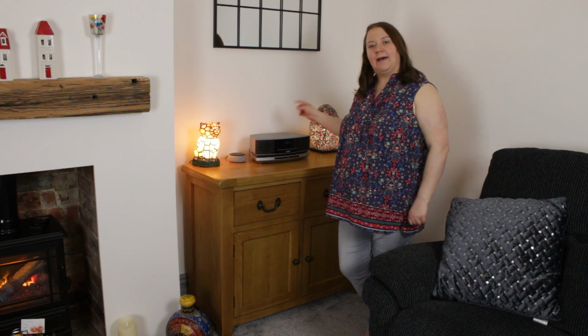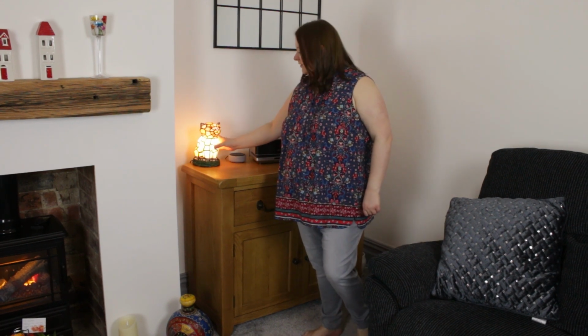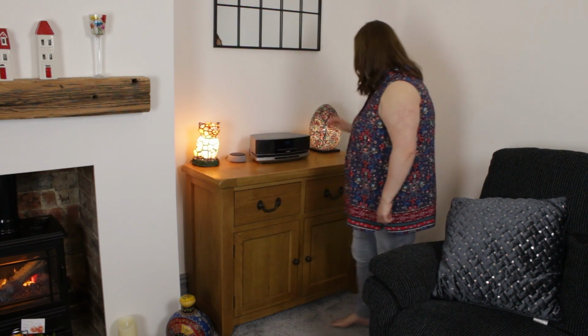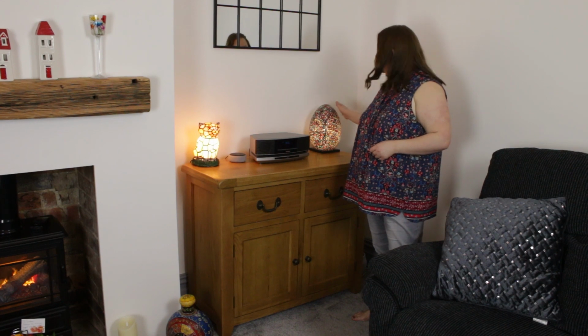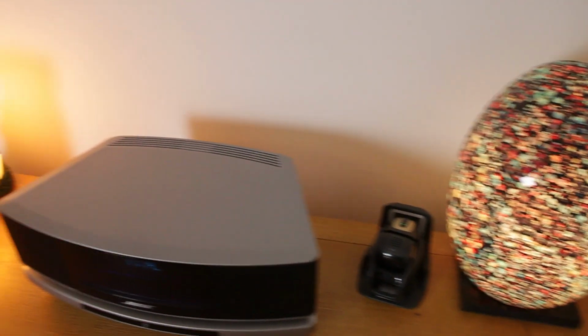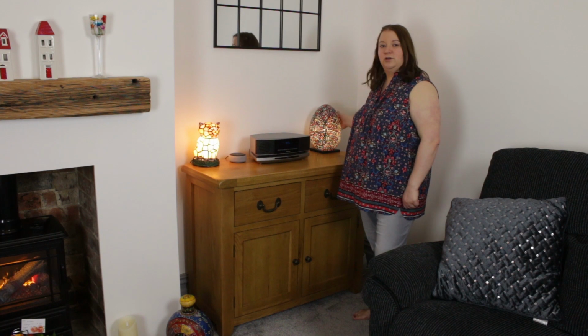So we've got 2 lamps. This one's a Tiffany style lamp. Obviously it's a cat because we love cats. And then this one is an egg lamp. We got these from a place in Skipton, but it's closed down now. It's a bit of a shame because it was a really lovely shop and it had some gorgeous things in it.